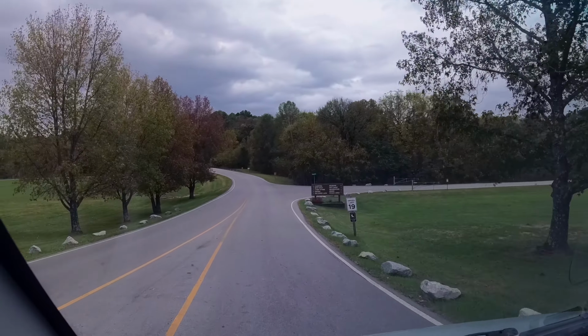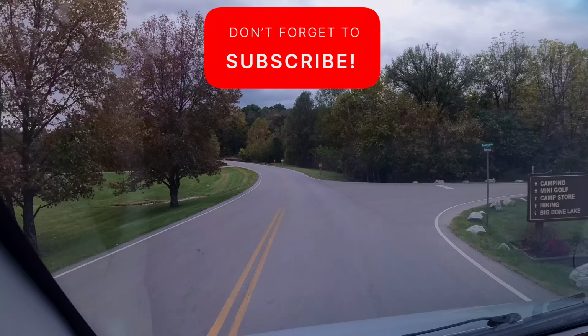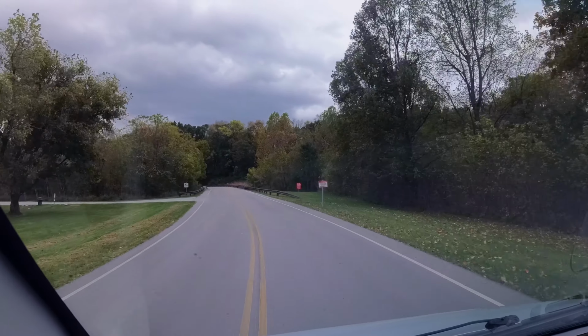Camping straight ahead. In a quarter mile, you will arrive at your destination.